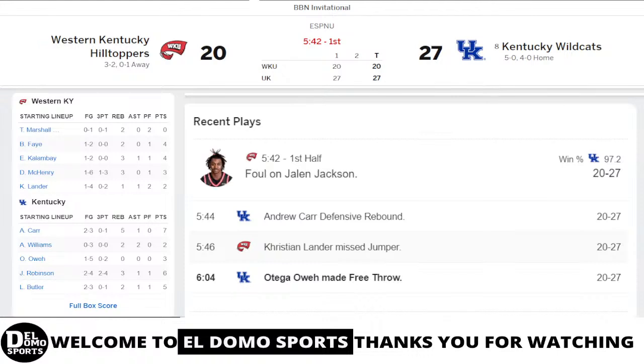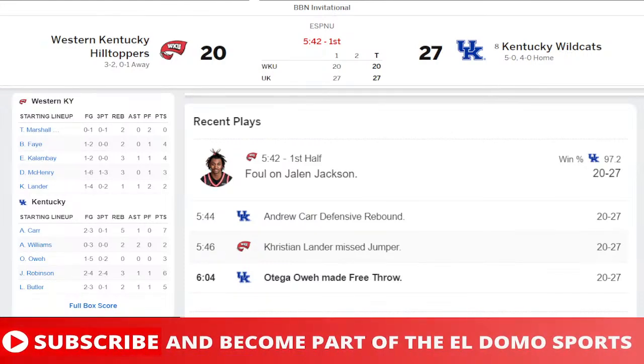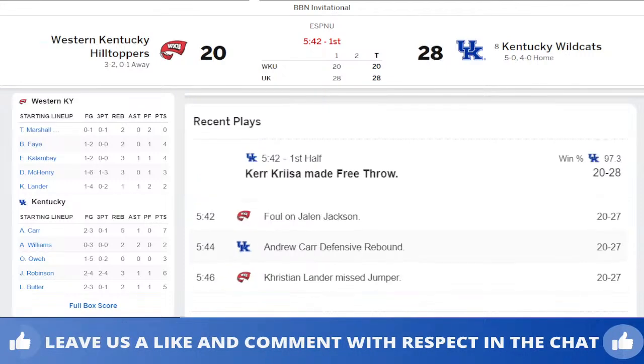Too many off-balance shots for the Hilltoppers right now tonight. Yeah, they're trying to avoid shot blocking, and in doing so, they're avoiding the rim. They've missed 9 of their last 10 shots, and really, to be only down 7 is a minor miracle. Shooting 27% from the field, 6 of 22 shots. Wildcats, as a team, average 7 block shots a game.